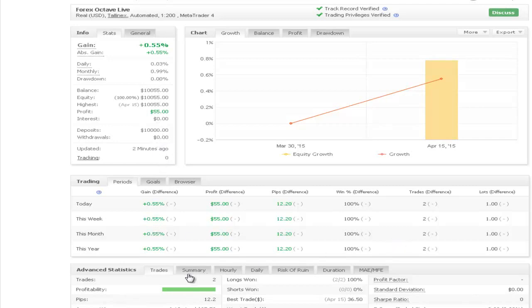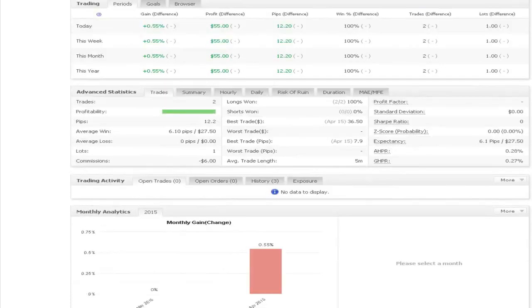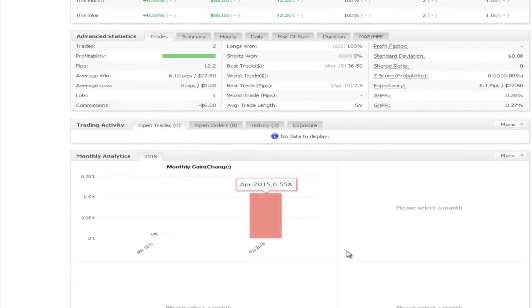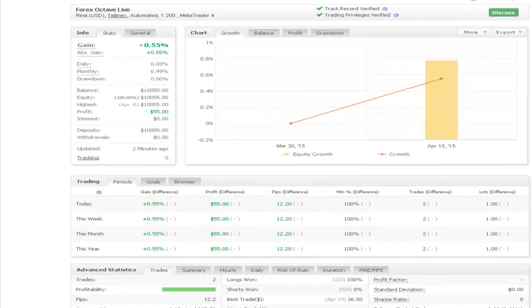and if you look down here, it shows the 2 trades we made so far, total trades for the account, how many pivots we made. We were up 12.2 pips on 2 trades. So this is how it works. And down here it'll show you what we made for the month, and then our total history. So check back here often from time to time if you want to know what's going on with trading, and you'll be able to see all the results here. And that concludes this particular part of the instructions.